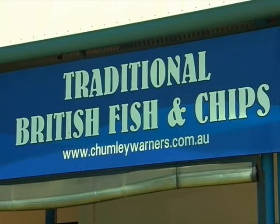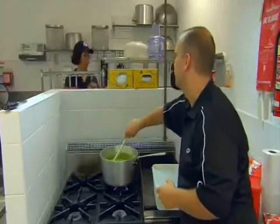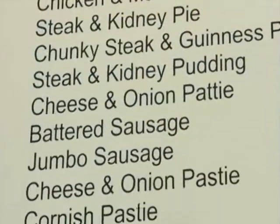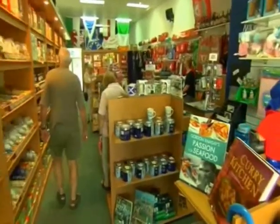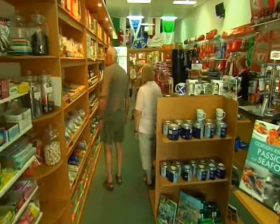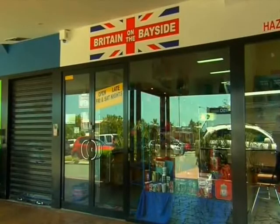It's 150 years since the Poms adopted fish and chips as a national dish, and at Bayside Birkdale, an English couple who already imports all sorts of UK delicacies has answered the overwhelming call of expats. Well, we've got Britain on the Bayside, and we've had that for 2 years, and every third customer that came in the shop was saying, all we need now is British fish and chips.